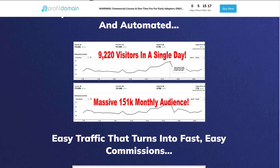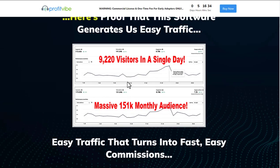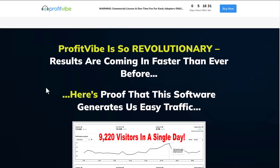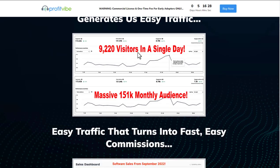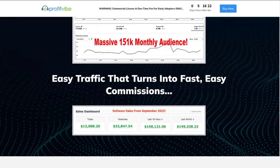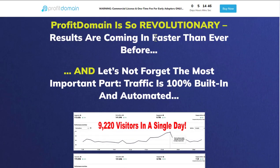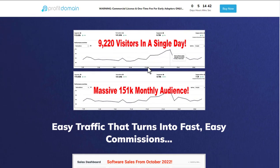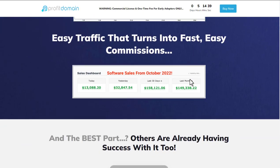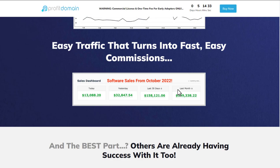So if you look at ProfitDomain here, if I go to Profit Vibe, which is a product that's supposed to be a Spotify killer, just as this is supposed to be a GoDaddy killer, you'll see the traffic proof on here, and it says, Profit Vibe is so revolutionary, results are coming in fast. Look at these traffic numbers here, and look at this so-called financial proof of the sales they've got from this particular software. And then I go back to this ProfitDomain. ProfitDomain is so revolutionary, blah blah. Then you look at the actual traffic stats here, and you look at the sales stats here. So basically, they're just copying and pasting sales pages. There is no connection with this sales page to what the product will actually ever do.